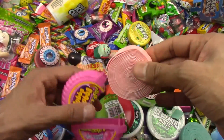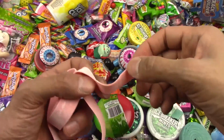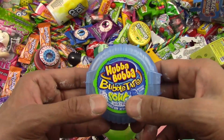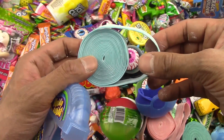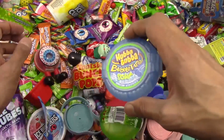Now let's try the Hubba Bubba. Look at how Hubba Bubba easily unrolls. Easy to open. Very easy to open. And very soft looking. And the other Hubba Bubba, blue Hubba Bubba, also the same. So easy to open. So easy to unroll. Soft. Very nice. I like Hubba Bubba more.